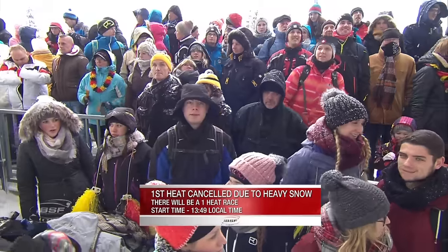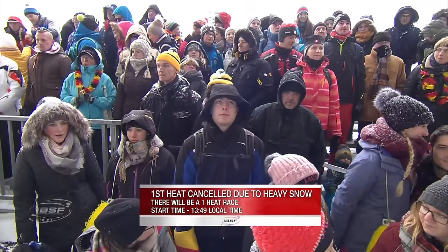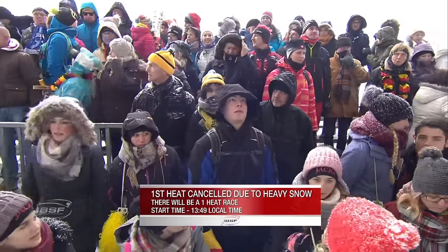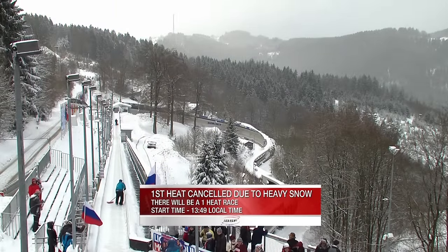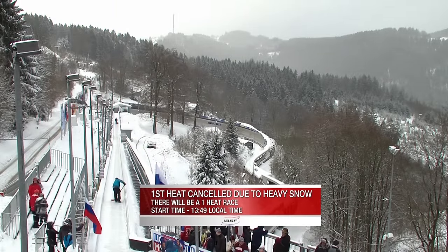And so it's good to have that second heat where you reverse the order, give everyone the second run, and it evens the playing field. And that's what it's designed to do. Yeah. Not only the consistency, but also to give every racer an equal opportunity to slide their best.